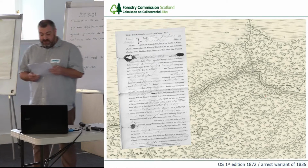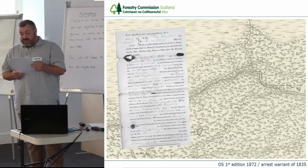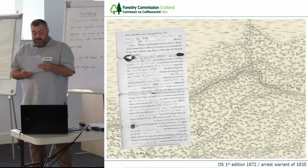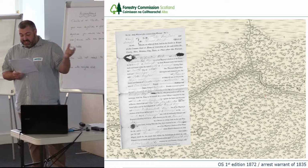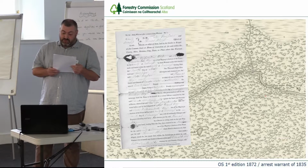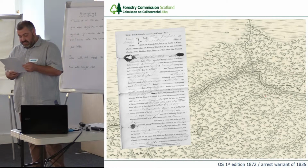Following one such walk, a local sent us this arrest warrant. Mr. William MacDonald was born about 1760 and died before the census of 1841. He lived at Wester Achnaheglish, just south of Cannock, very close by to Badger Falls. And this warrant was issued in 1835 to the Collector of Excise to collect a fine of £35 from Donald and William MacDonald for offences against the laws and statutes of excise.